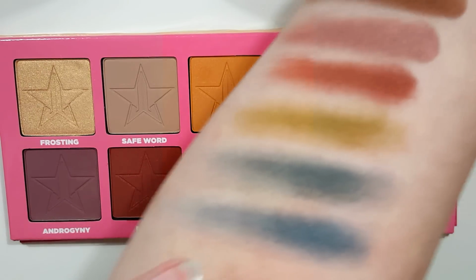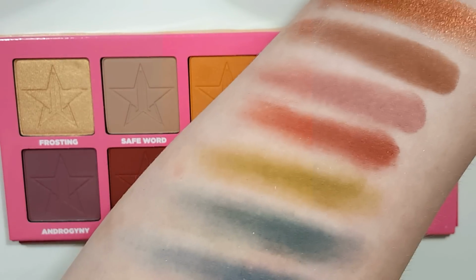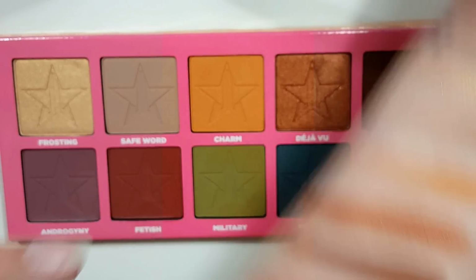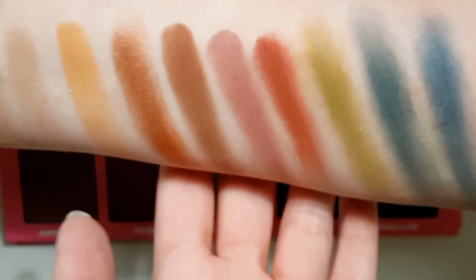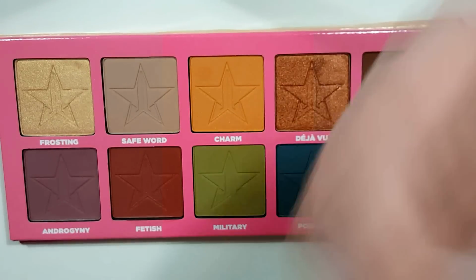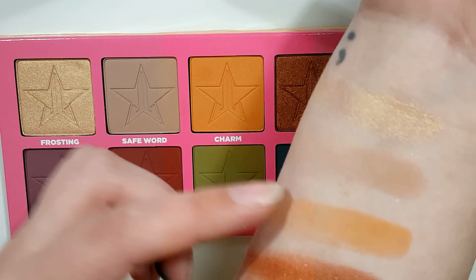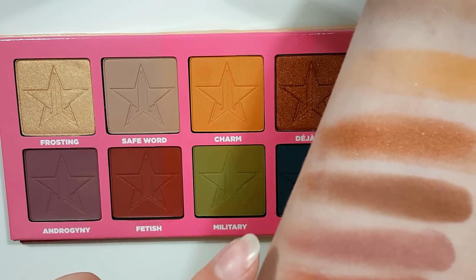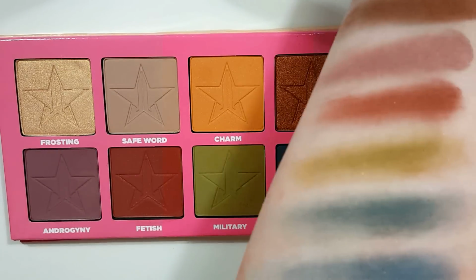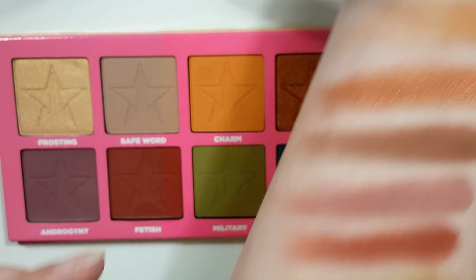So this is Swallow. It is a darker blue than Poison there. It's not as beautiful as Dominatrix with the matte shadows. So these are all the shades. And for the mattes, okay, some of them are good. Like, I like Charm. And I like Fetish, which has a little bit of glitter in it. And I like Military. And what's the last one? Swallow. But things like Poison and Androgyny and Safeword just weren't as pigmented to me.